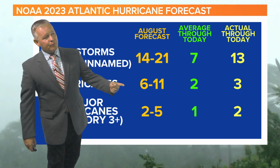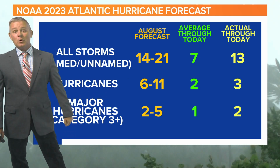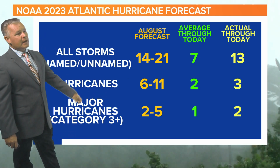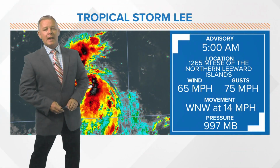This is the average through the day: 7, 2, and 1. So that would be 7 named storms, 2 hurricanes, and 1 major hurricane. And you see the forecast there from NOAA. That was the updated forecast in August.